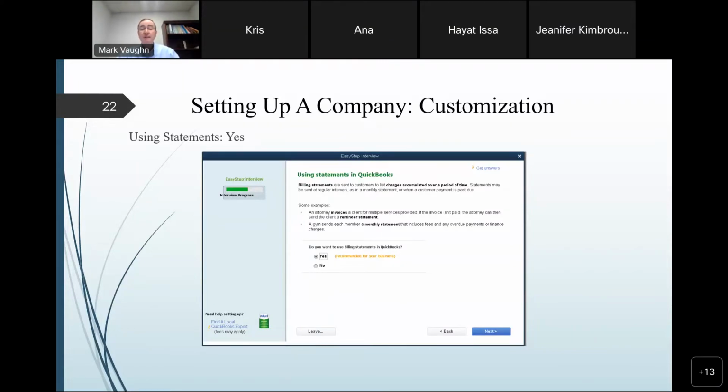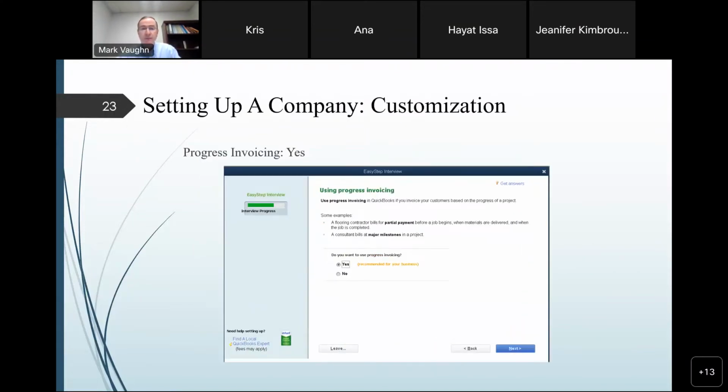Hey, you owe me some money. Obviously, you want to make money. You're not in this because you love doing what you do for free. You're in it because you love getting paid for it. So send those statements out. Just remind people, hey, you owe me some money. So I would select yes. If you don't want to do statements, then you can select no.